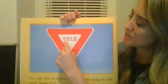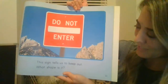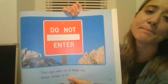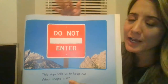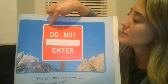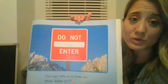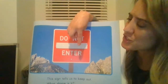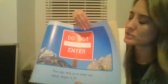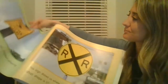And this word in the middle says yield. This sign tells us to keep out. What shape is it? A square. Very good. How many sides does a square have? 1, 2, 3, 4 equal sides. And this sign reads, do not enter. That means keep out. It might be dangerous. We're not allowed to go in there.